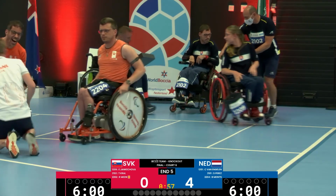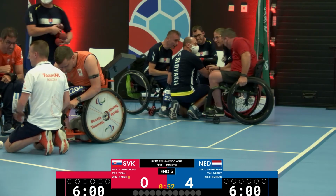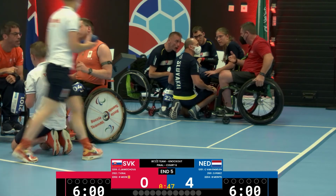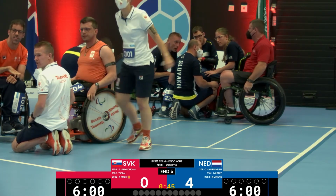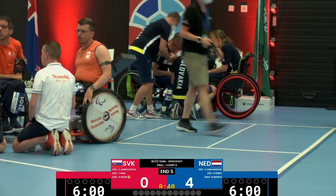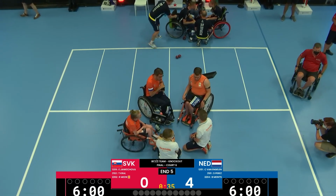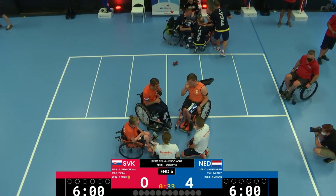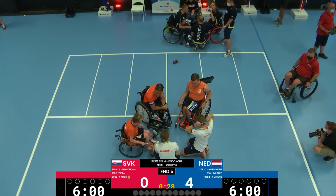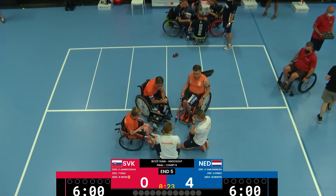The coach of the Netherlands is so enthusiastic that he starts picking up his opponent's balls, but the situation is already resolved. They'll be very happy with this point. Was quite a fight to get it, but being 4-0 up after 4 ends is a very good position for the rest of the match. 2 ends to play. So some pressure on the Slovakians. They will really need to win this end to stay in the match.